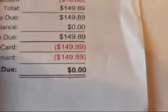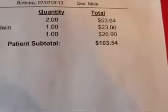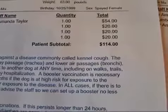217, 149, 98, and then these we still have due. So we still have to pay these. So it's a significant amount of money, but we didn't pay these two, the first two. These are just a quote. So I just kind of wanted to give you guys an idea as to what we were quoted for his treatment, and then I'm going to show you how we treated him on top of what the vet gave us.